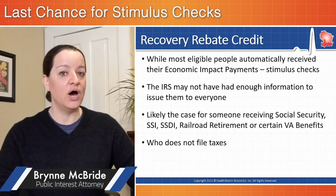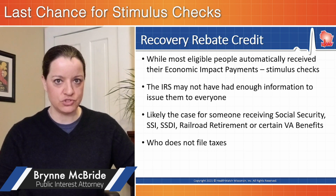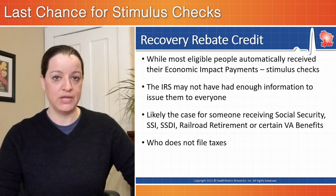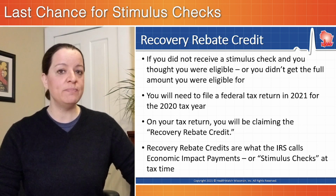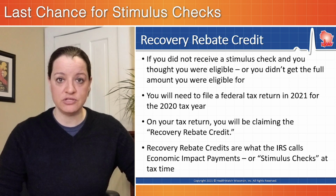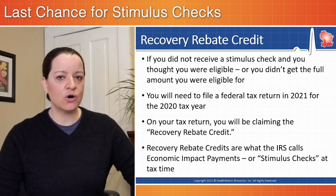Now there is one last chance to get your stimulus check. And to do it, you have to file a federal tax return in 2021 for the 2020 tax year. You will be claiming your stimulus check on that tax return. It is called the Recovery Rebate Credit. And this can be for either the full amount of that first stimulus check, the second stimulus check, both stimulus checks, or if you got partial payment.